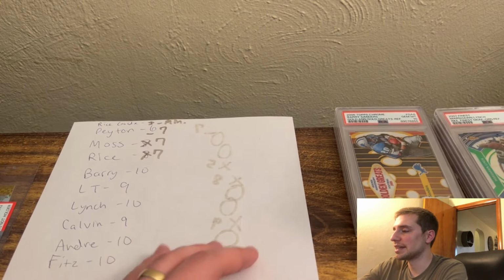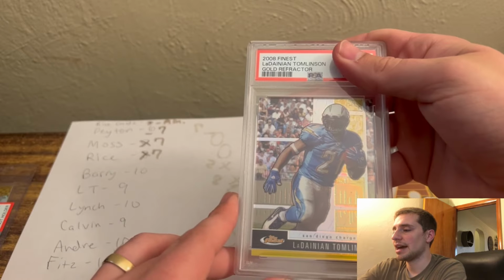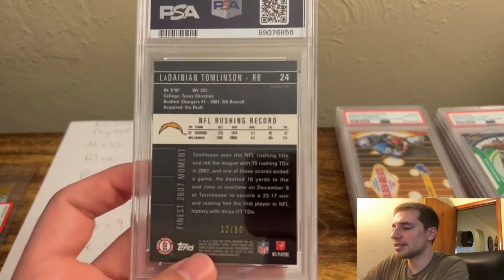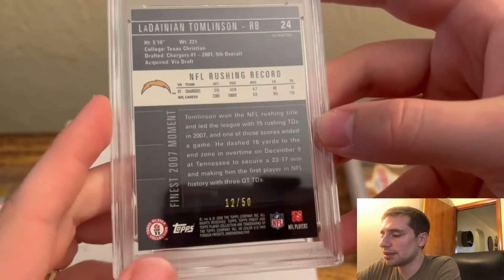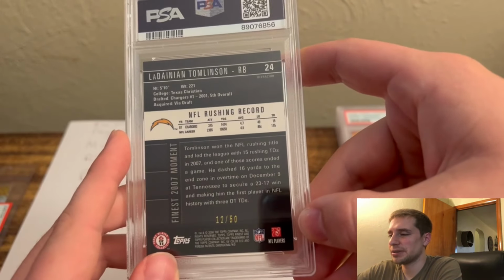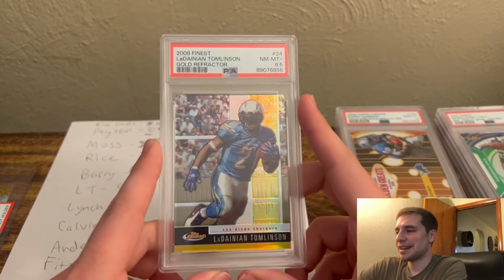All right, next we have an LT Gold Refractor 2008 Finest. This one, to be honest with you, I thought was a 9. If I recall, I'm just going to make sure I mark that one. We were accurate for once. There was basically on every single corner just a little bit of whitening. It just looks like it got muffed up slightly. So I was pretty certain there was no 10 coming here. I thought it would be a 9. We just got the dreaded PSA 8.5.